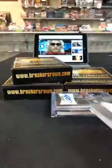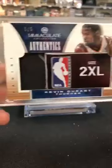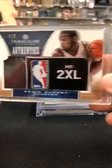Holy crap. I love this card. If you want to sell this, let me know, Jimmy. It's numbered to five. Look it up and see if you can find a comp on it. If you do want to sell it, hit me up, Jimmy. I love that card.